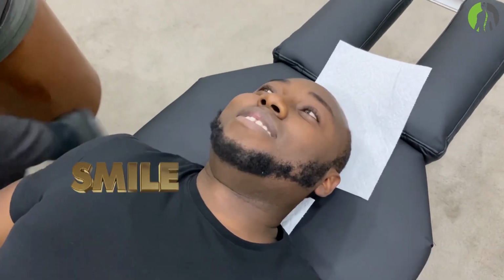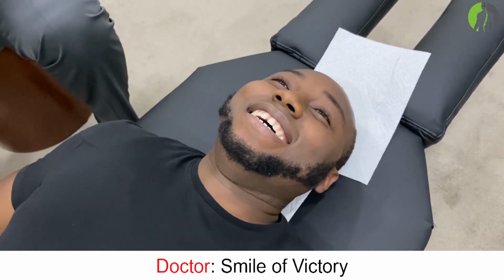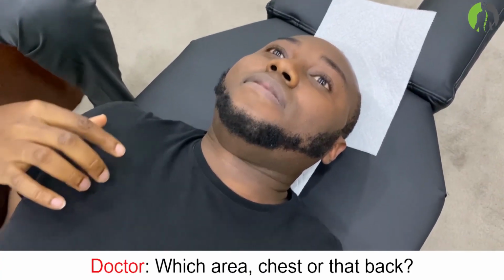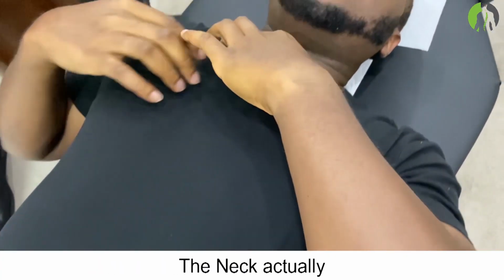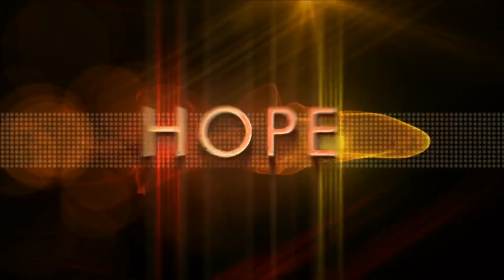You're smiling. Smile of victory. Well, I hope you feel... What does it feel like? Yeah, I actually feel relieved. The chest or the back? The neck actually, and like all the way down my right leg.